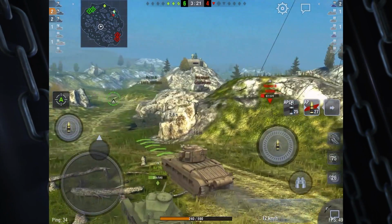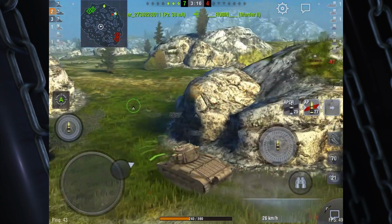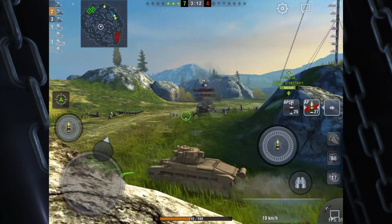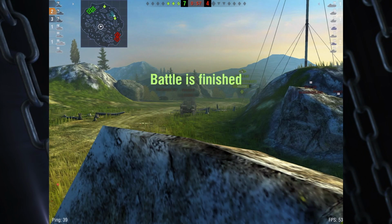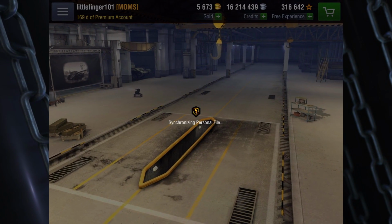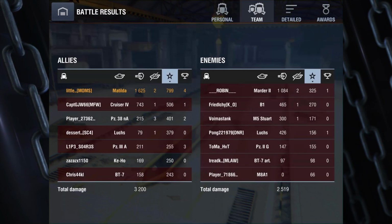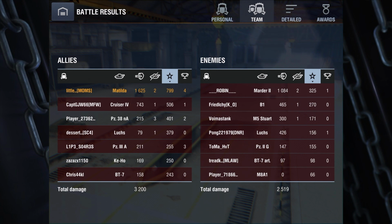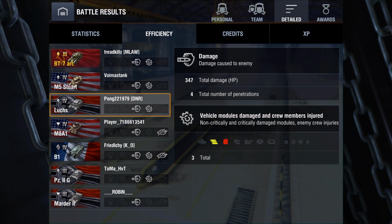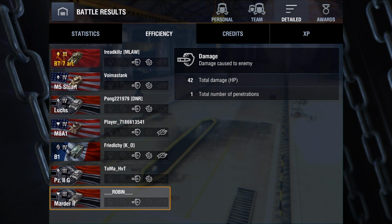And then the downside is the slowness of the tank and finishing out games. Not going to chase anyone down in this tank. But we managed to do 1625 damage. Good enough for a level 1 mastery badge. 2 kills. 34 of 33 shots there. So you're going to take a lot of shots in this tank for sure.